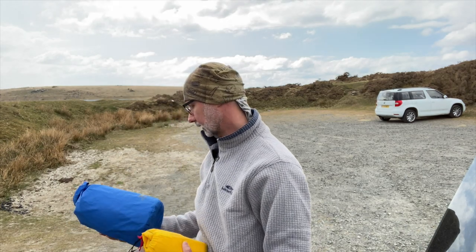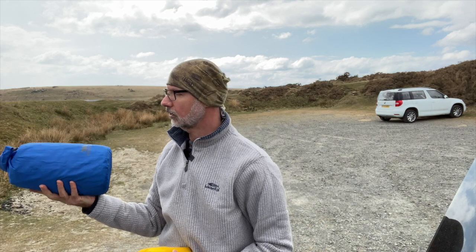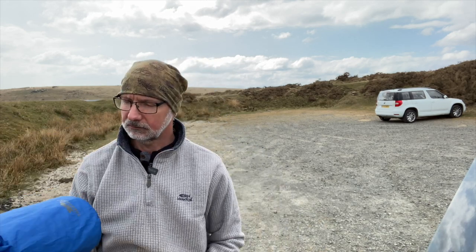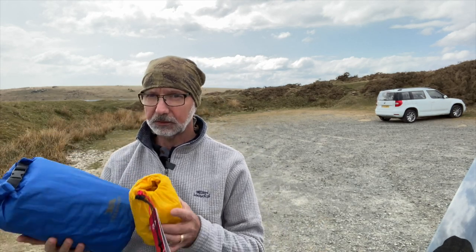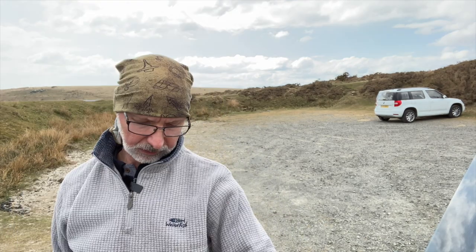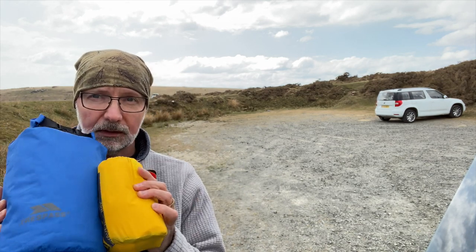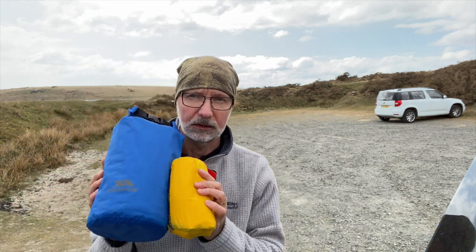This is my Trespass, what do you call it, self-inflating mattress. And I'm going to swap it for this very much smaller one, which I bought today. And this is their Traverse IMX inflatable. We'll see how it goes, but look, very, very much smaller in size.